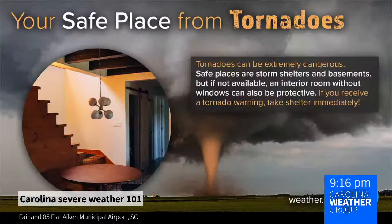If you live in a mobile home, that is not a safe place to be during severe weather. So again, during the watch phase, when the watch is issued, that's when you need to have a plan and be thinking, okay, perhaps it's time now to go over to grandma's house. Maybe grandma has a site-built house, but you need to find an alternate shelter rather than a mobile home.